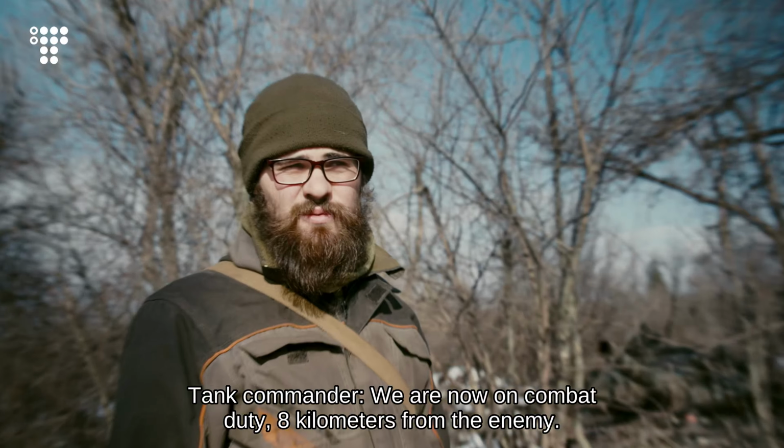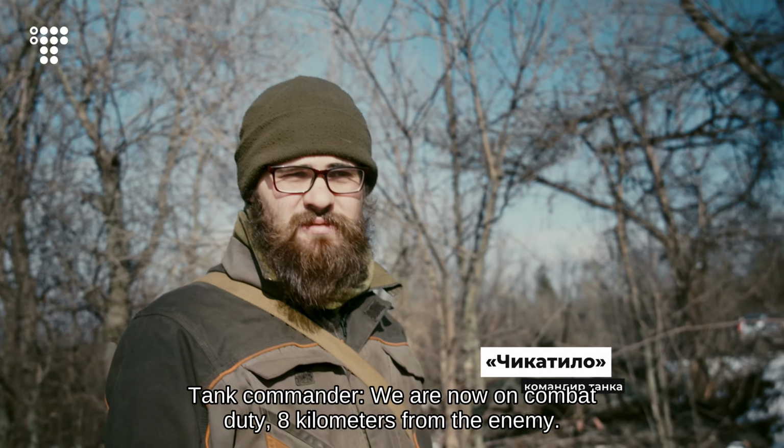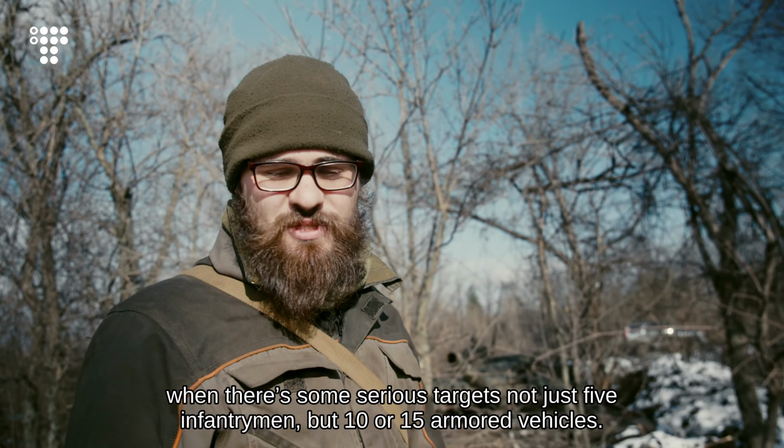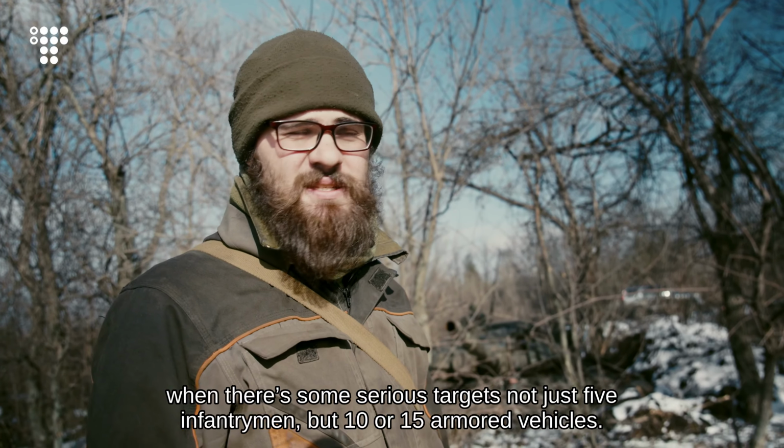Chikatilo, tank commander. We are now on combat duty 8 kilometers from the enemy. We are waiting for the command when the enemy starts some serious actions, when there are serious targets, not just 5 infantrymen, but 10 or 15 armored vehicles.